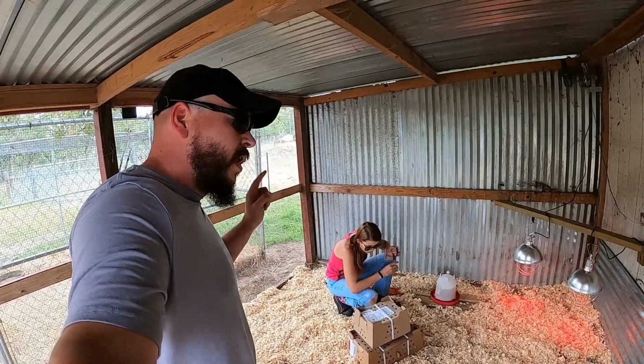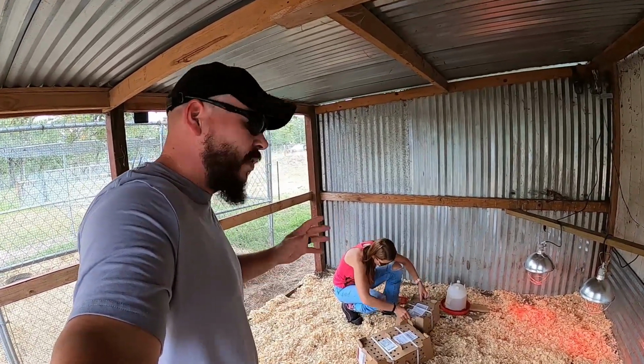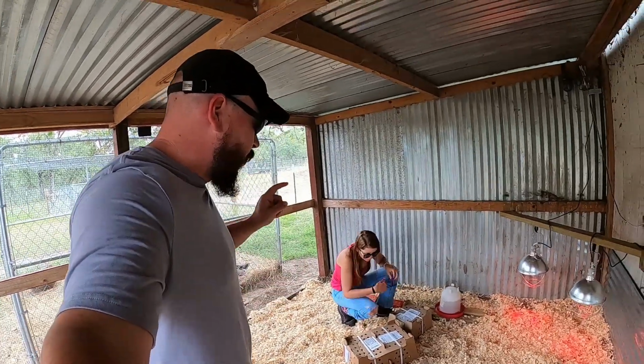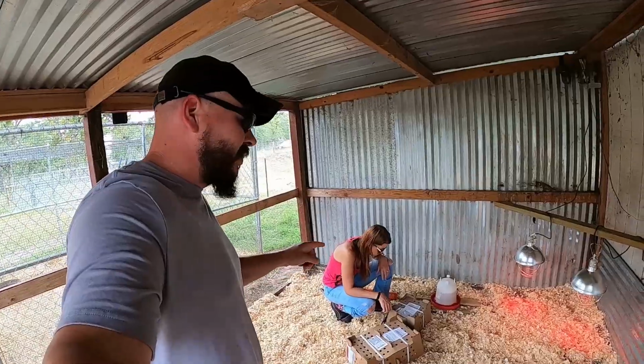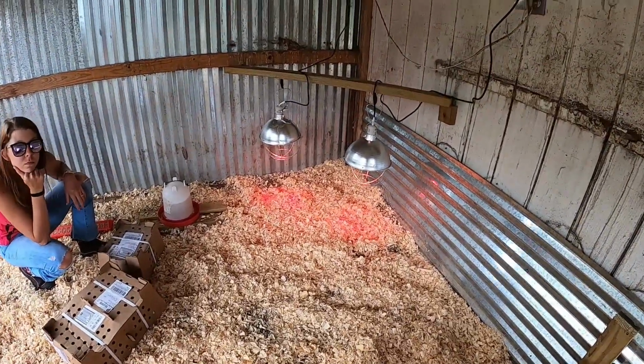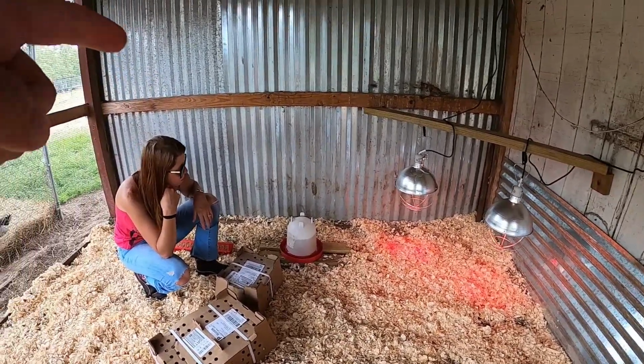They're going to be in here, and then we're going to set them up in the pasture, and they're going to be out on pasture until 8 weeks or so, which is when it'll be time to harvest them. We're going to unbox them here shortly, but first I just wanted to show you we've got fresh, clean bedding here and plenty of warmth in the corner there.